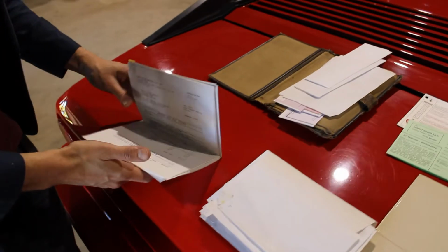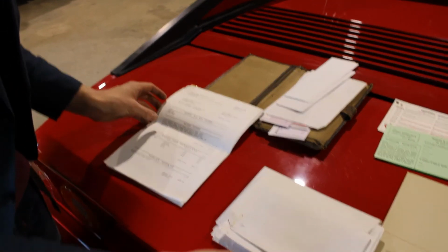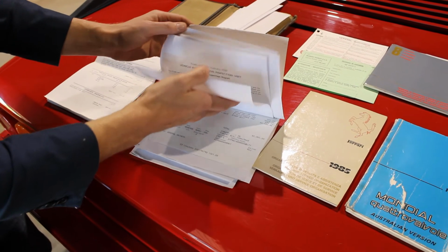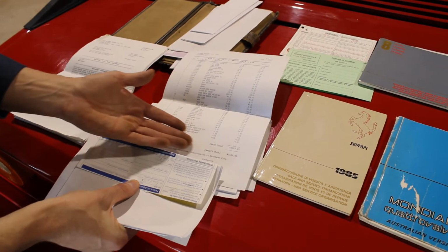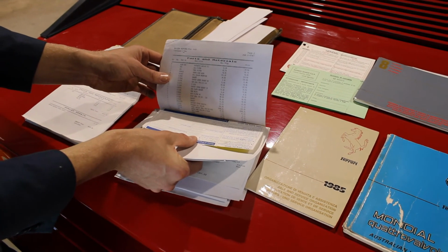And of course it's got a bunch of service history and records, invoices for services, work done, dating all the way back to 1985 up until recently. We're going to take some more photos of these records just to show you what we've got here and some of the work that's been done to the car. I mean, some of these invoices are showing $6,000 services and things over the years, and this just goes way back.